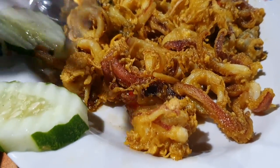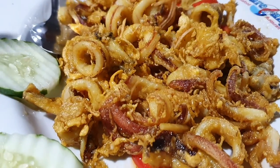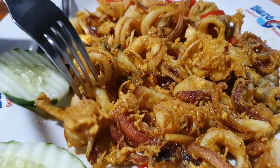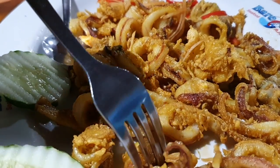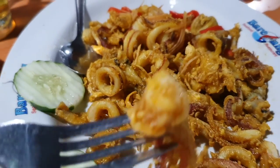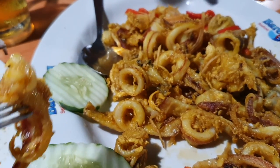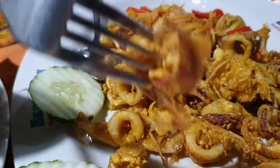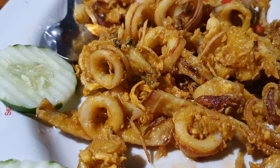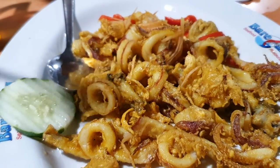It's actually the fresh sotong, and we cut it up into small pieces. Let's try one of it. Mmm! So heavy. Try one more. Crispy. It's full of sweet flavor. And we have a bit of pepper. Good, and green pepper. So good. I love the little tentacles. Wow, the best part.